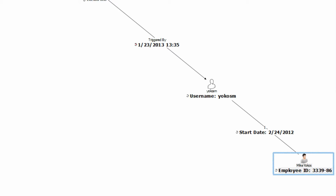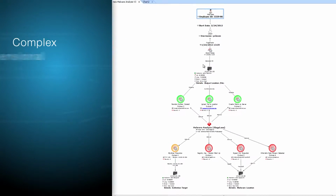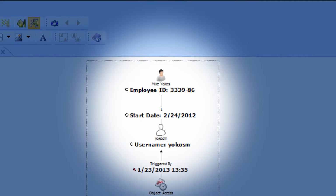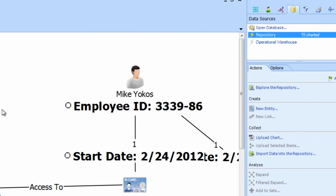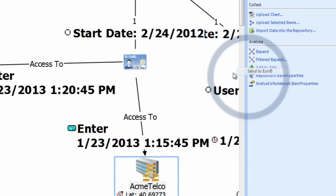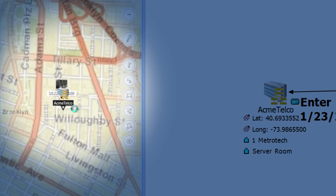Now that they know the details of the attack, the investigators need to confirm who was behind it. A complex query across 4 dimensions produces a result set indicating their principal suspect, Mike Yokos. Having confirmed that an attack orchestrated by Mike Yokos is underway, the investigators access Yokos' security badge data, geospatially plot his location, and intercept him before the theft occurs.